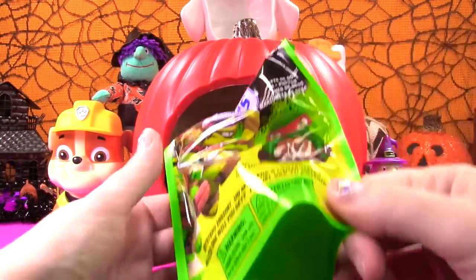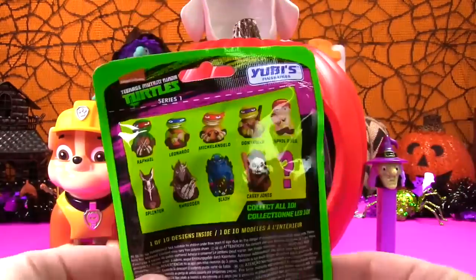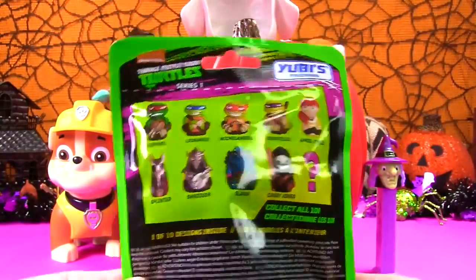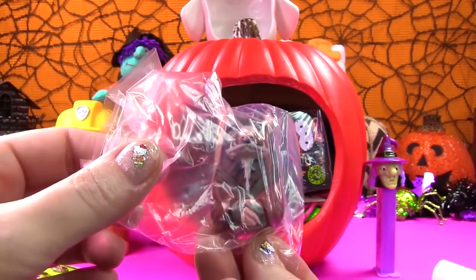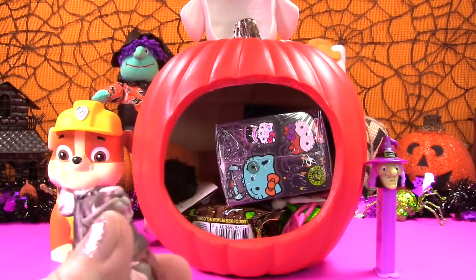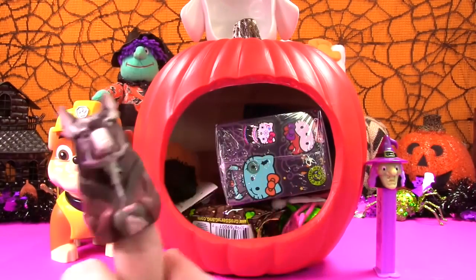It looks like we have, ooh, a Teenage Mutant Ninja Turtle finger puppet. So look at all the different ones you can get. Wow, super cool. Let's see who we got. We got Splinter. Here's Splinter, looking pretty cool. Look at his robe and his ears. Ooh, that is one cool finger puppet.